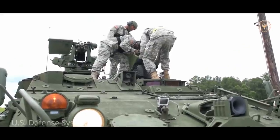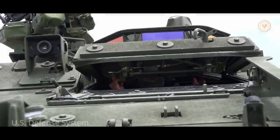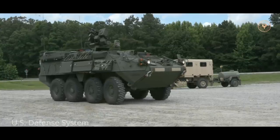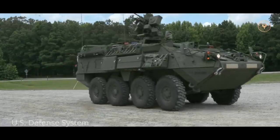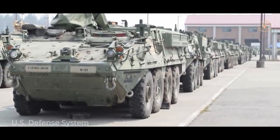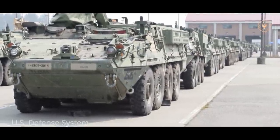Since it was introduced in 2002 by General Dynamics Land Systems, the Stryker land vehicle has been one heck of a versatile machine. With 10 configurations, this 8-wheeled, armored combat vehicle provides the U.S. Army with an effective mix of capabilities, including infantry transport, offensive firepower, and reconnaissance.